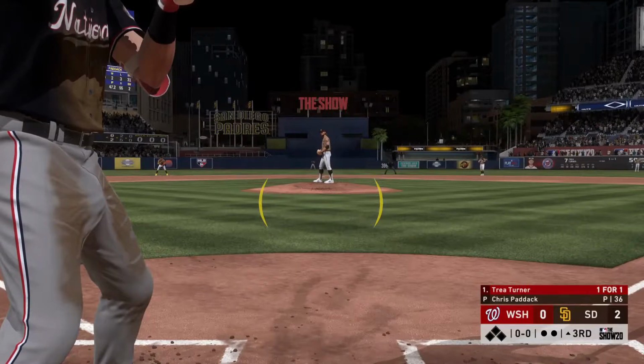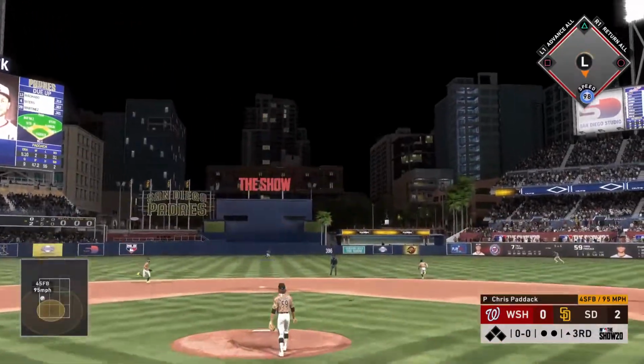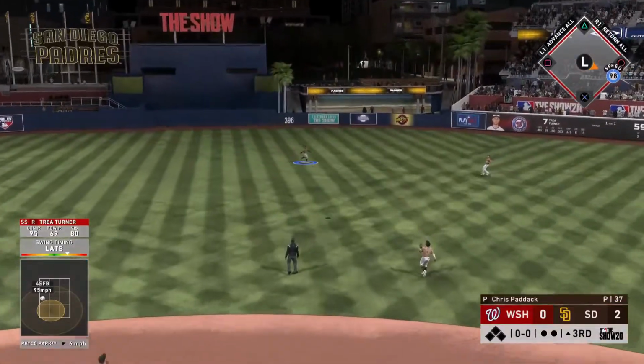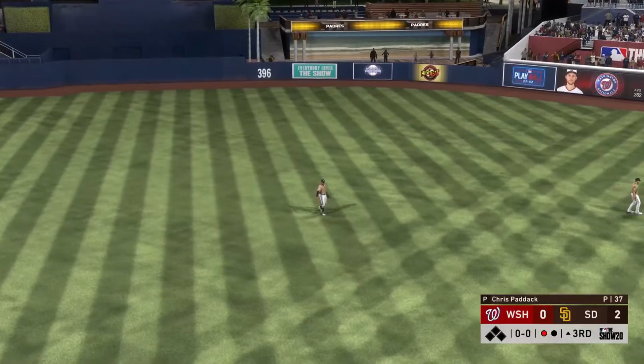Trey Turner digs in now, as he connects on the first pitch with a fly ball to center. Pham is right there, one down.